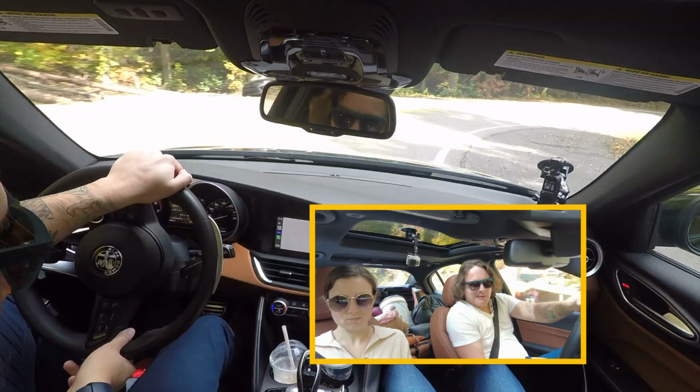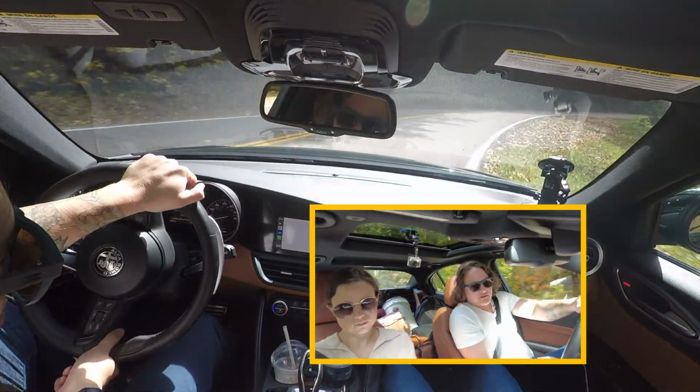This would be so fun on a bike. It would be so scary on a bike, but it would be fun on a bike for sure.